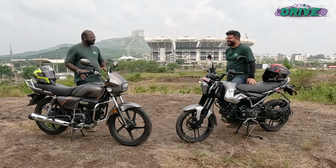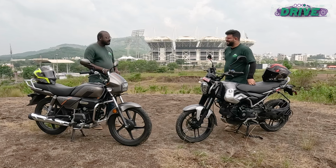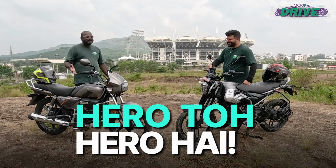So, at the end of the day, I think as a modern commuter, the Freedom 125 makes sense. But as the ultimate commuter, it's still the Hero Splendor. Hero toh hero hai boss.